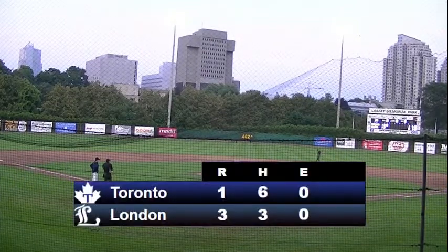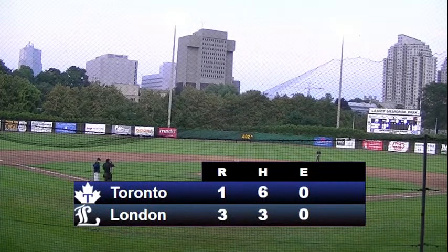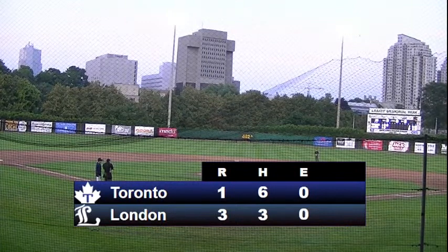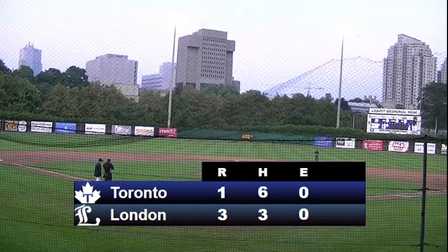It was in danger of loading the bases for the Maple Leafs, in a good spot in their order, although their whole order seems like a good spot. Got a clutch strikeout there. So the Majors out in front 3-1. Doyle able to work out of the jam there and get the strikeout.